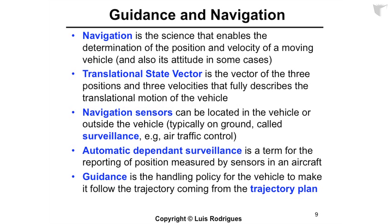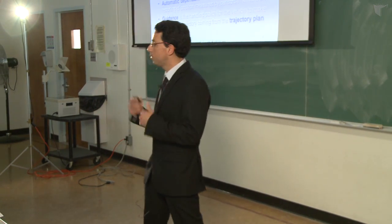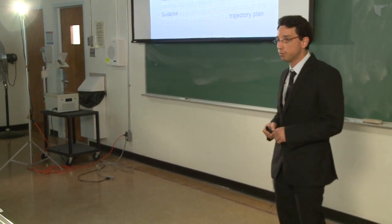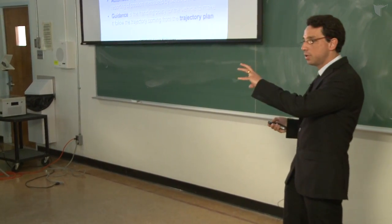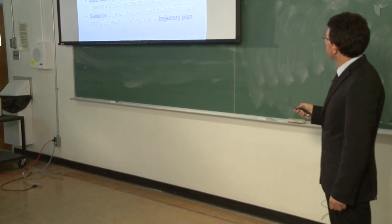The navigation sensors can be located either in the vehicle or outside, typically on ground, which is called surveillance. For example, we can have a GPS inside the vehicle, and we can have a radar in the control tower for air traffic control. Okay? So these would be 2 different ways to place the sensors. There are sensors on the aircraft, sensors on the ground stations and airports.